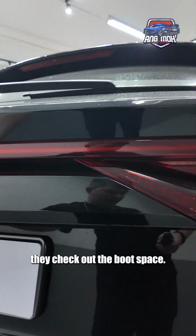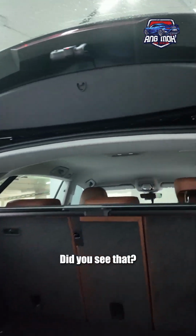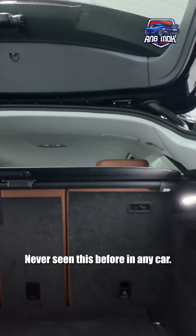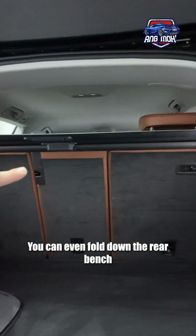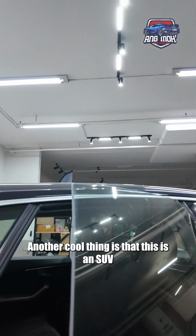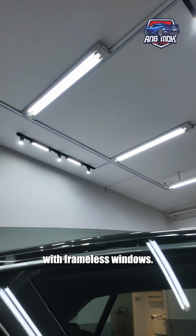So as usual, let's check out the boot space. Fully electric boot. Okay, did you see that? Did you see that? This thing automatically went in electrically. So cool. Never seen this before in any car. Obviously, the boot space is absolutely massive. You can even fold down the rear bench to make it even bigger. Now let's close this. Another cool thing is that this is an SUV with frameless windows.